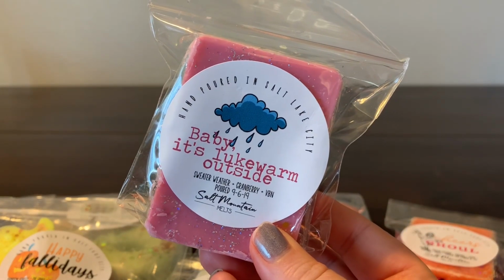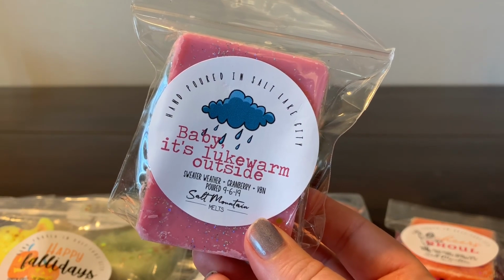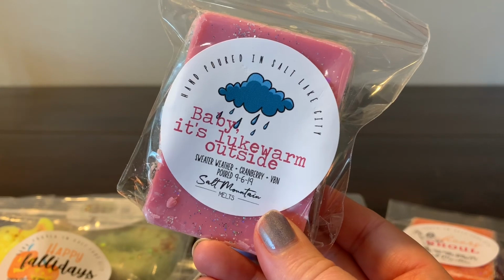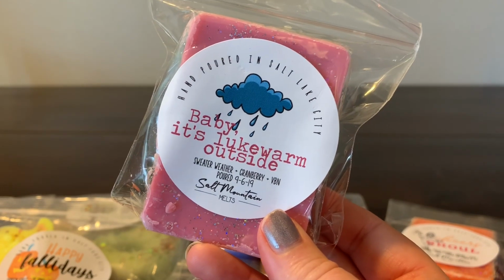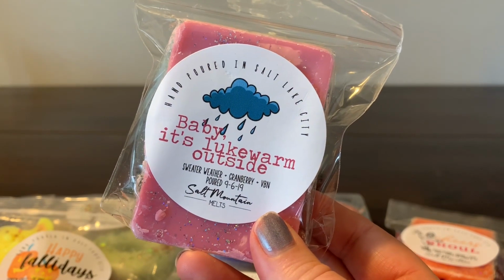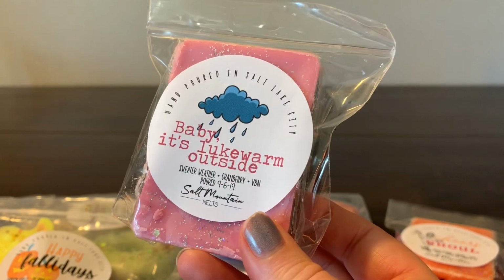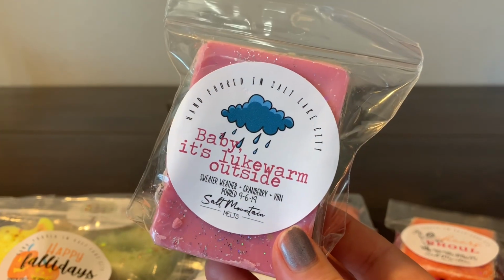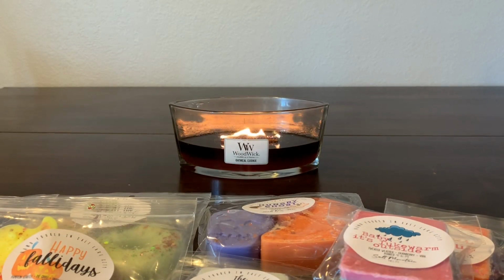Okay, then I have a baby. It's lukewarm outside, which is sweater weather, cranberry, and vanilla bean Noel. Woo! I'm not a big sweater weather fan, but I wanted to give this a go. There is kind of a cleanness. Deepened woodsy, slight floral. I do get the tartness from the cranberry and then, you know, VBN's in there, but it's not like it's something to detect. It just kind of creams it out a little. I like it. I'm not a big fan of sweater weather, but it is a beautiful blend. I can tell there is some uniqueness, so I can appreciate it.